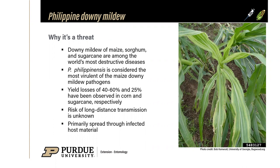However, it's not very well known if there's a high risk of long distance transmission of this pathogen. It spreads through infected host material, which isn't moved internationally. The seeds tend to be the part of the plant that's moved. Spread through infected seed is possible, but it's very, very rare, and the seed from the infected areas is rarely exported out of the country. So this one's unlikely to show up, but it's always good to be aware of it, especially if you grow corn and you notice suddenly you have a disease where your control measures are failing and you're having an extreme case of disease outbreak.